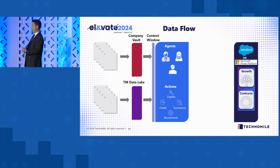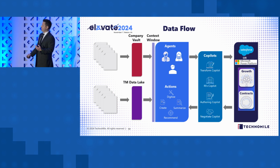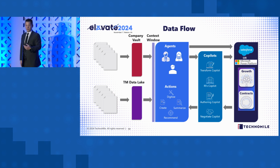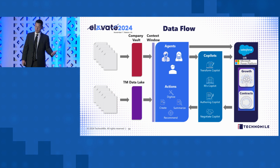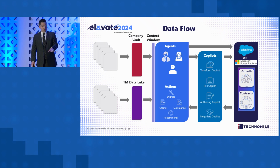Digitization, summarization, they can generate information, they can also recommend other details. And then those can be fed to a copilot, or they can go directly and not even have to be in the loop with the copilot, like feeding in potential opportunities into your pipeline as well. So again, core foundational level of security, agents helping humans do work more quickly.